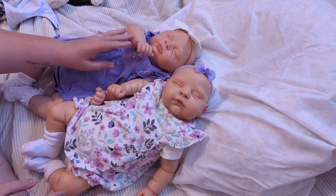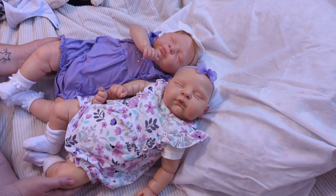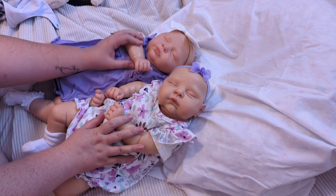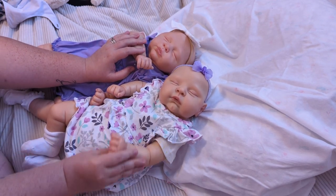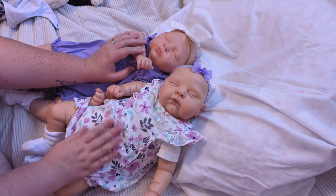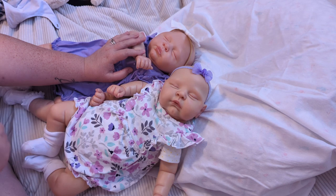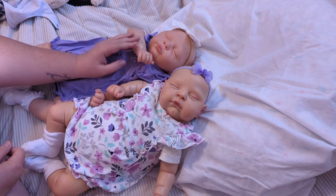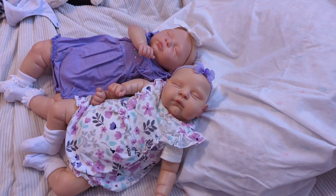Oh my goodness, they are so cute together though. I love them in these matching outfits. They are just too adorable, aren't they? They look so much alike too. She tried to make Naomi look very close to Ruth, and I think that she did it. They look very similar. Two little baldies. They're so adorable.